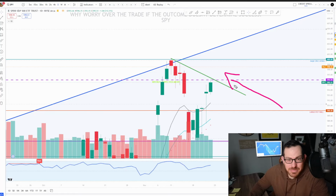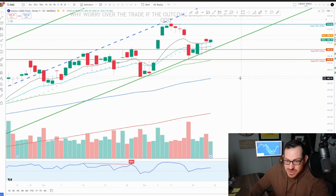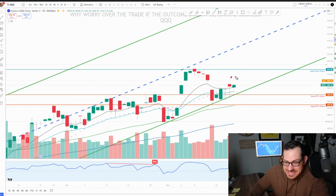Really nice gap up on SPY. And Hughes putting in an amazing trade setup off of an island reversal right off the bottom side of this channel. There's going to be an easy trade this week on the Qs, and I'm going to walk you through how I'm planning on playing it.